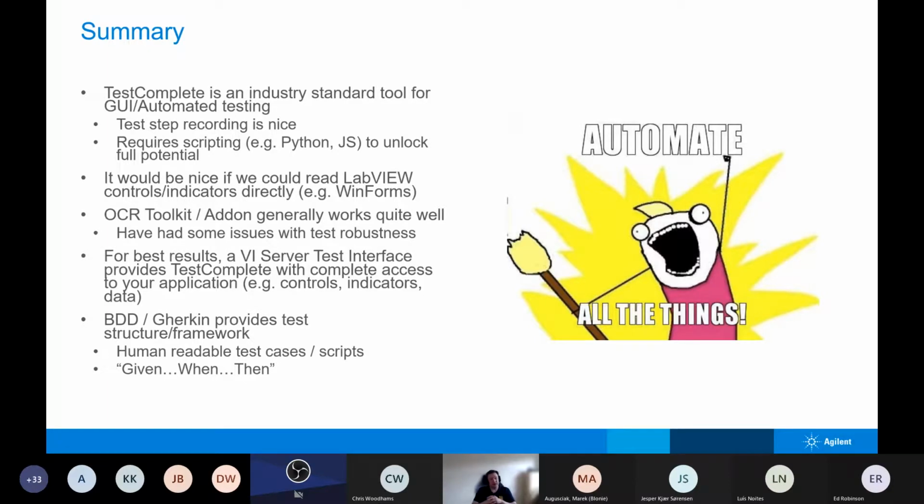The OCR toolkit add-on generally works quite well, but we have had some issues with test robustness, where a minor change, like moving something by a few pixels on the GUI, causes a test to fail, which shouldn't, it's not really in the spirit of the test, and it just means you have to spend more time on test maintenance. So for us, we got the best results from this VI Server test interface. And the Gherkin behavior driven development, I think, is a nice way to structure your tests and provide a nice framework for creating human readable test cases and scripts.